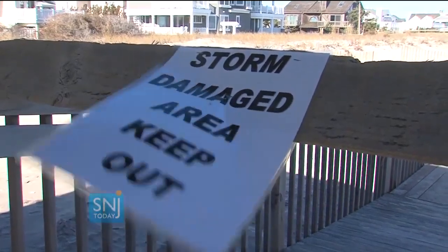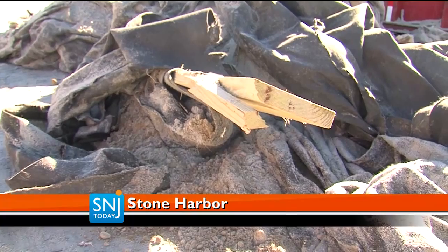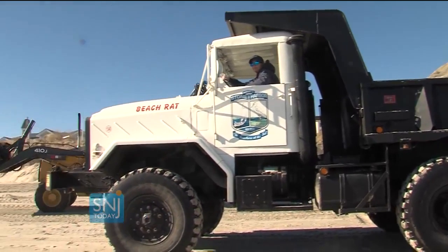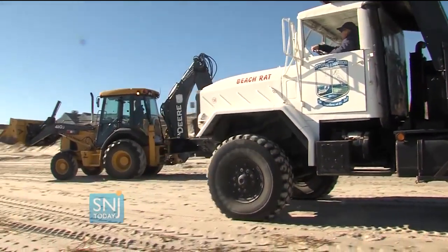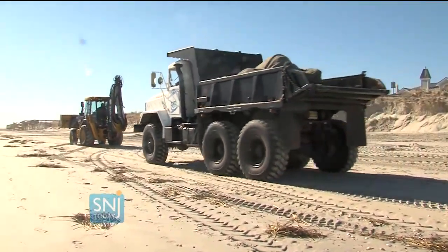We had some severe flooding, mainly in the business district. It came from the bay to Second Avenue here. This past weekend, we had a lot of homeowners in town who were cleaning out their homes and their garages, especially basements. A week and a half after a nor'easter and a blizzard hit the Jersey Shore, residents have moved from cleaning up outside to taking care of inside.